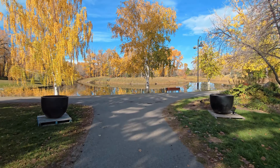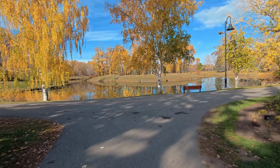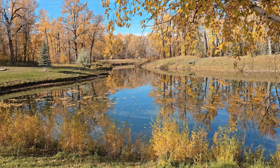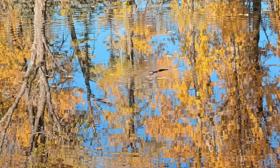Carburn Park is a beautiful natural area located in the southeast quadrant of Calgary, Alberta, within the residential community of Riverbend. It is situated along the western banks of the Bow River, offering stunning views of the river and surrounding landscapes.